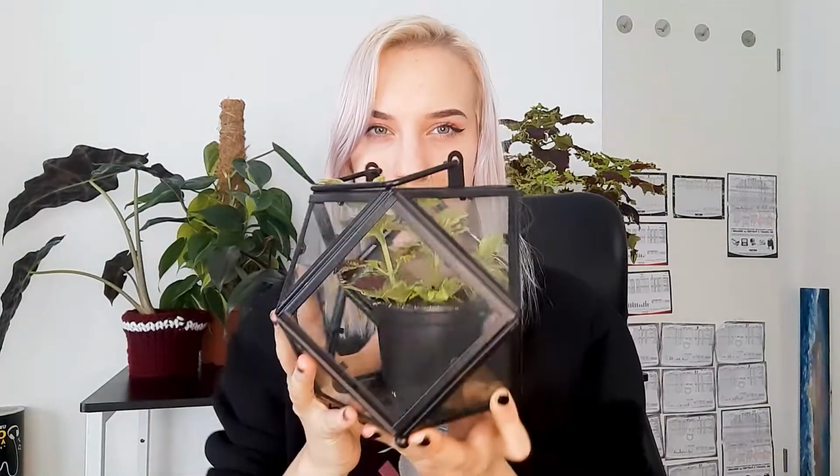There are a lot of cool plant stands. I don't think I actually own a single plant stand, but that's maybe also something you can consider. As well, something like these glass type open terrariums, or even closed ones. You can get these in all shapes and sizes, and these are really nice for small plants who don't actually need a terrarium, but could also be used for humidity. So something like this is really cool.